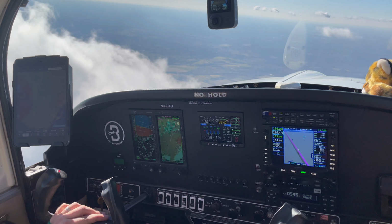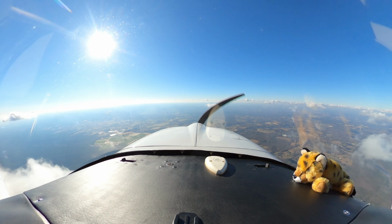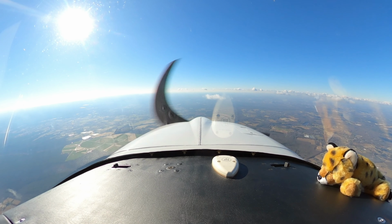9984 Uniform, Atlantic City approach, Lima Delta altimeter 2981, good morning. When able, recycle the transponder. 0545 on the squawk, 2981, 84 Uniform.